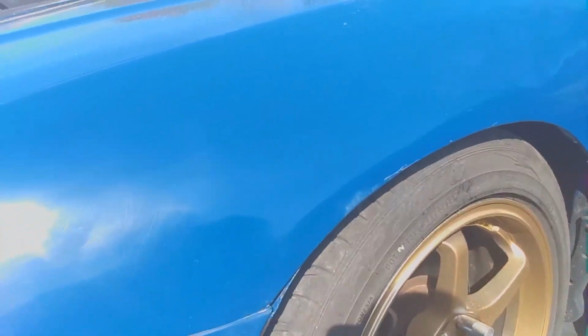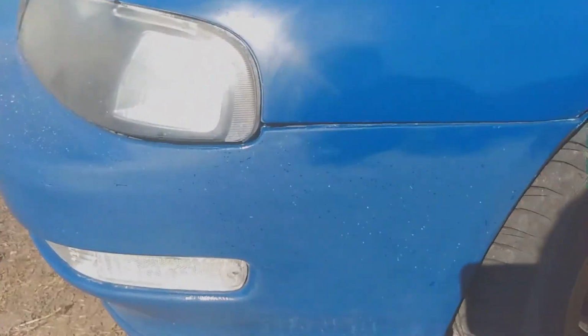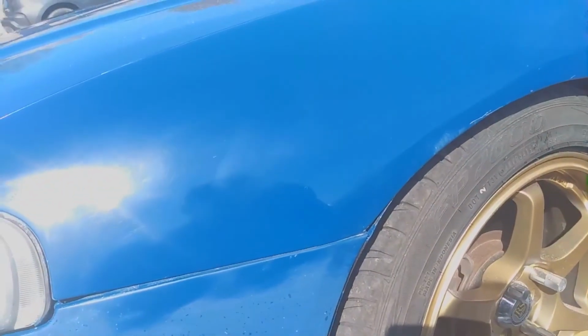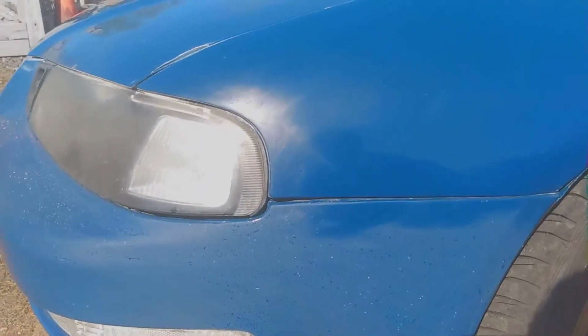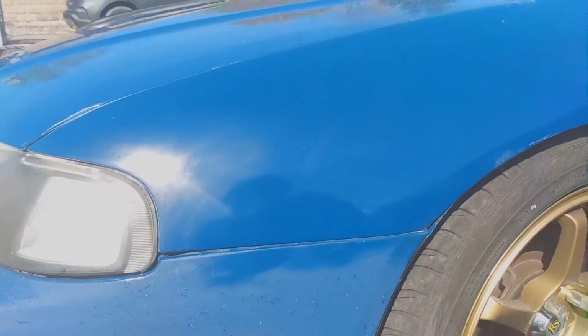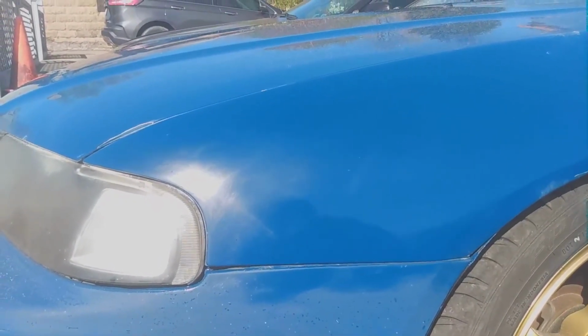I may not even go with a really fine finish. I may just keep it to where it looks like it's a 10, 15-year-old paint job. Make it look period correct. No point in making it look shiny when there's craters here and there and a lot of imperfections. So it'll look good from afar, but nothing show worthy. So I'm happy the way it's turning out. The next time I do paint this thing, if I do decide to paint it again, it'll look 10 times better than what it is.